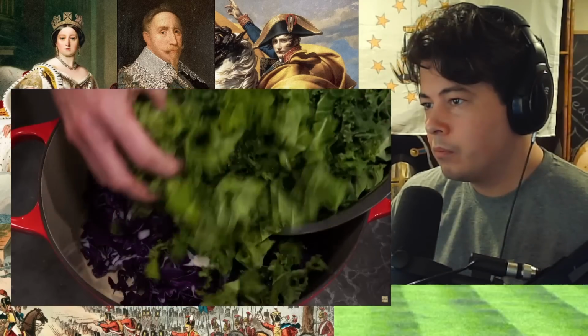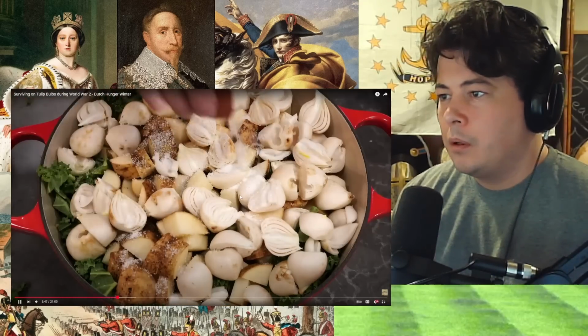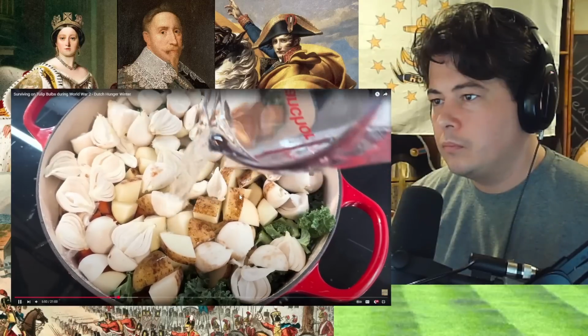Once all of your vegetables and potatoes are chopped, add them to a pot along with the tulip bulbs, and then scatter the salt over the top and add just enough water so you can see it through the vegetables.